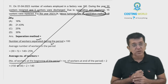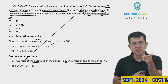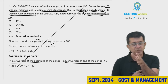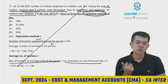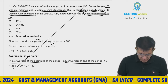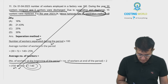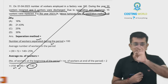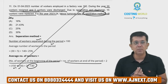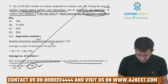Then number of workers at the end. 35 workers in all left the company for any reason, 15 were replaced, so therefore 20. So the total at the end in this case was 130. 150 plus 130 divided by 2, so in this case it will be 140. Once 140 is done, now see.